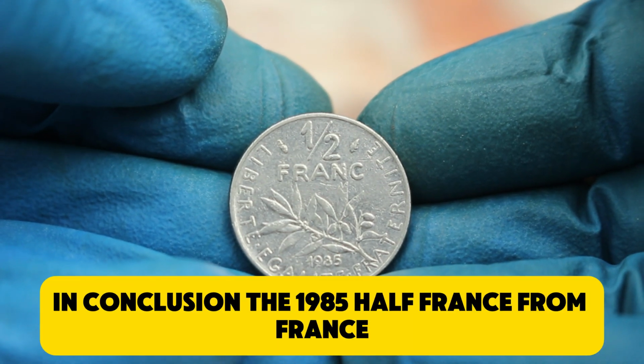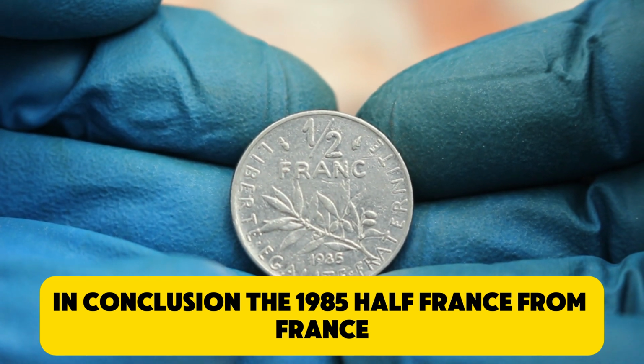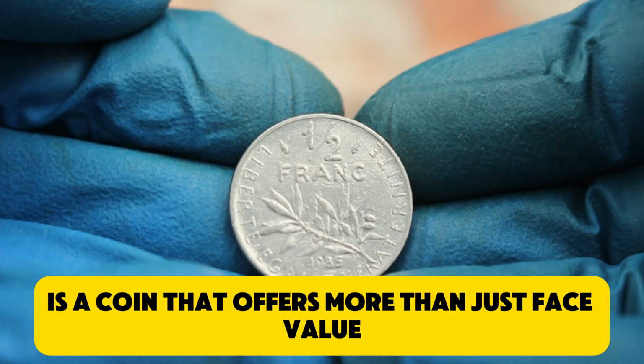In conclusion, the 1985 half franc from France, with its symbolic design and historical significance, is a coin that offers more than just face value.